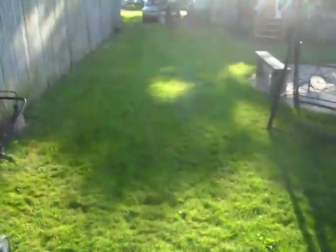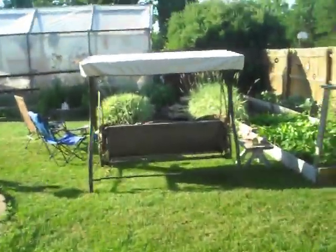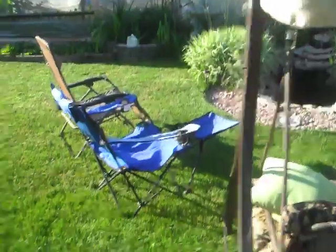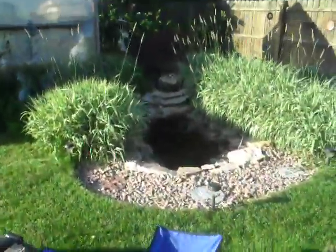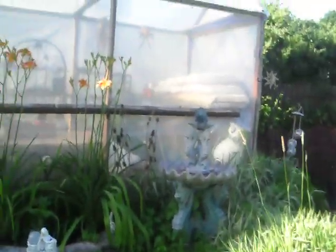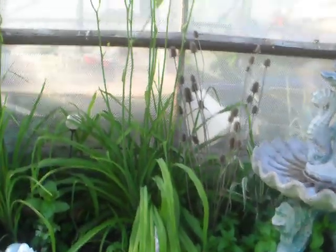And I mowed all the grass nice and neat for you. I don't have the pond running. Some things look like they're falling over a little bit. I'm going to have to straighten them up.